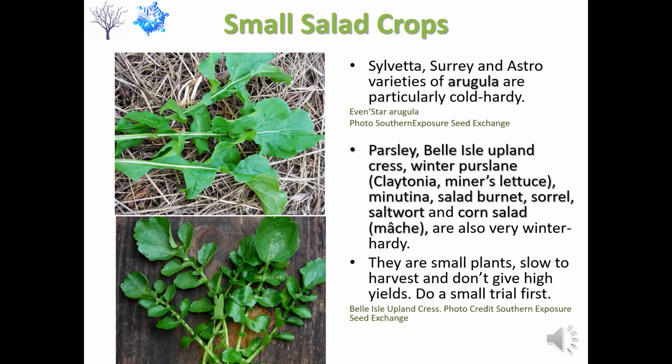These are all small plants that grow slowly and produce small yields. They're great if you're in a place with very long winters and you get very bored of kale and spinach and lettuce and you want some different things. They're also great if you've got some restaurant accounts that are going to pay you for the time and the yield rate. Otherwise, you might not grow these.